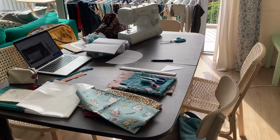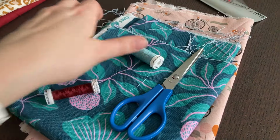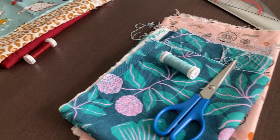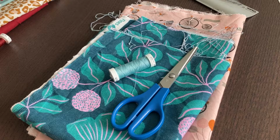Another very important tool for this sewing day, hydration. I also don't have the proper blue for this bag, but at this point, whatever. I have the right red for my mom's bag, but for my bag, I'll just make it work with this. At this point, I just want to get it done.